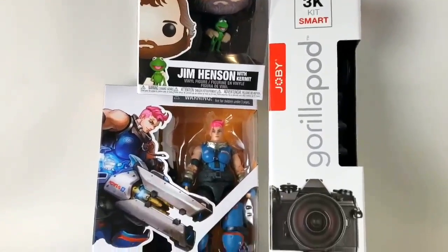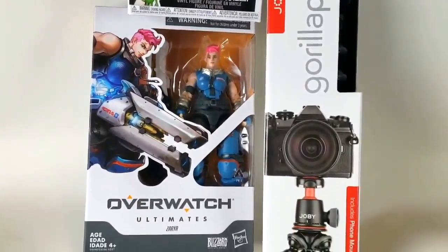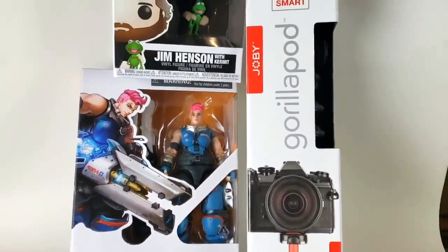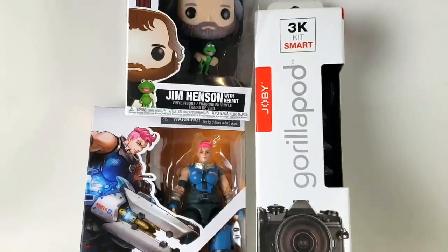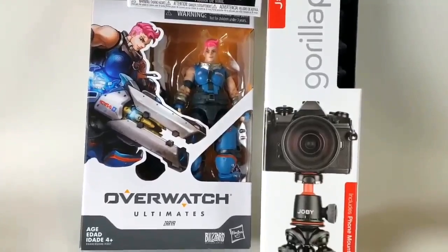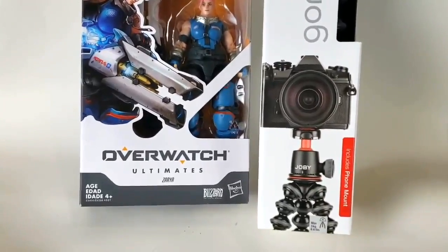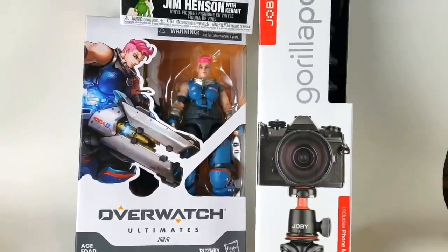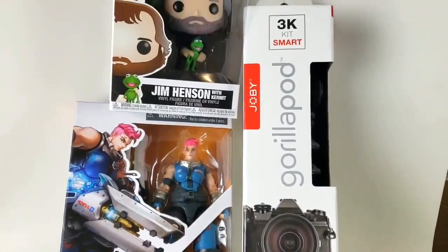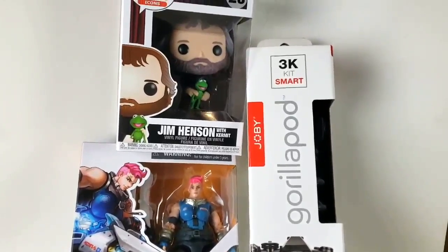Yeah. Also at Best Buy, I picked up the Joby 3K Gorilla Tripod. It was on sale. Originally it's $79.99. It was on sale for $49.99 or $59.99. Don't quote me, but it definitely was on sale. So I had to pick it up, you know, to try to provide some better content for you guys and for myself. So that's what I picked up.